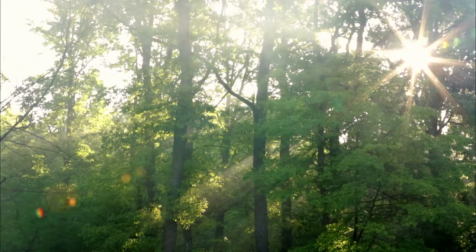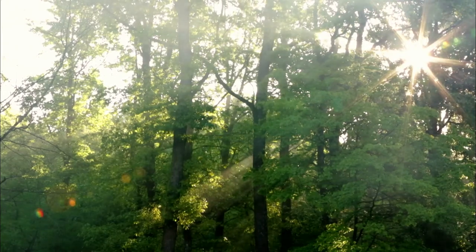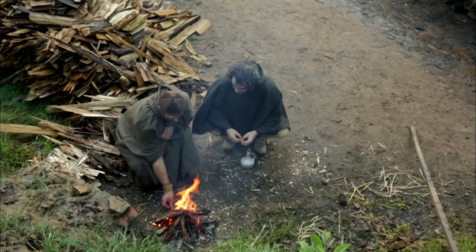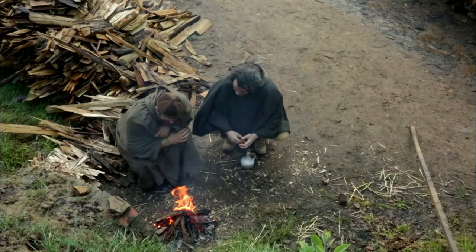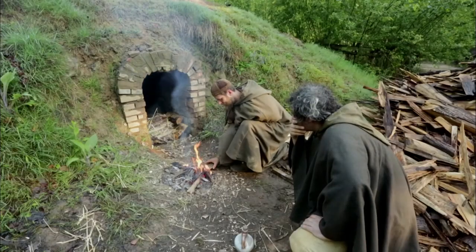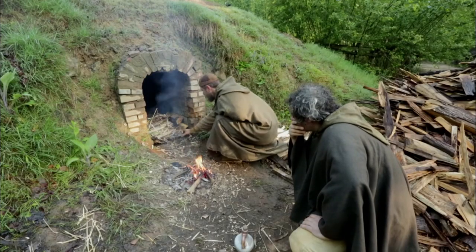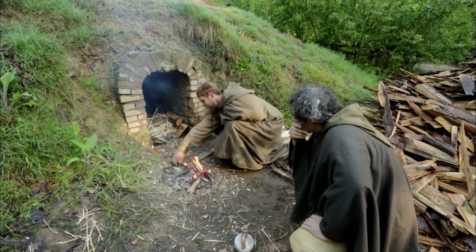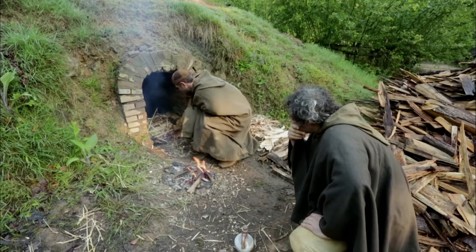Finally, it's the morning of the long-awaited firing of the kiln. Peter's up early to help share the workload with Florian Dubois. The firebox in the lower chamber has been stacked with logs and twigs. And at last, the first piece of kindling is lit.